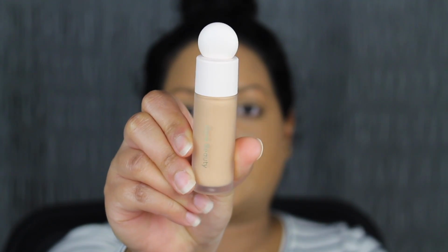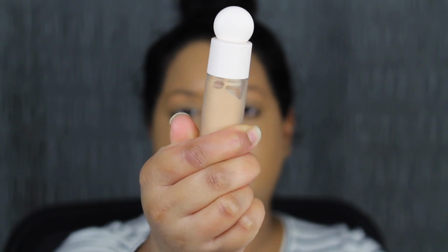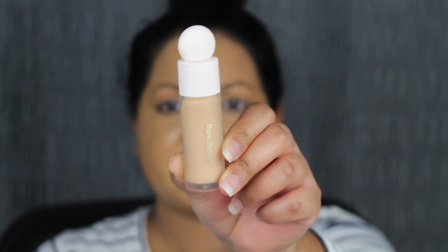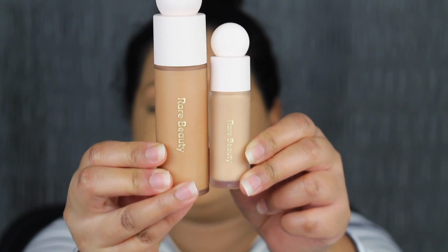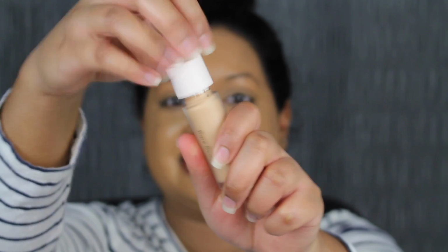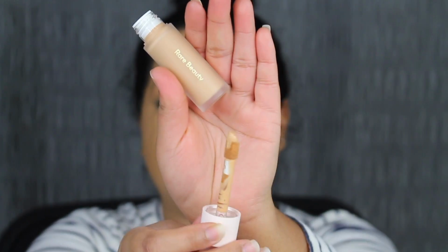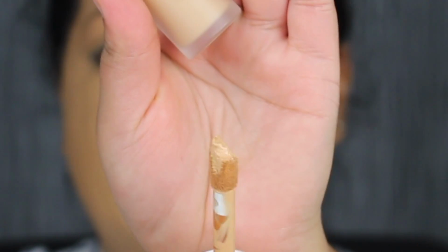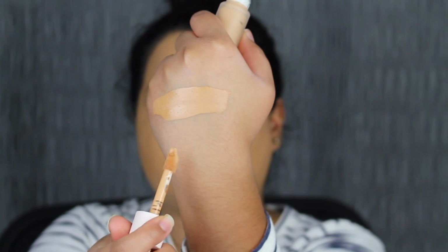Here's a closer look at what the concealer looks like. Again, I think we might have to shake it up a little bit because there's a little bit of separation. This concealer looks way too light. Look at the foundation and look at the concealer. Let's try out the concealer. Here's what the doe foot looks like. It's so interesting. Let's swatch this.